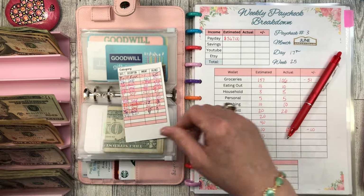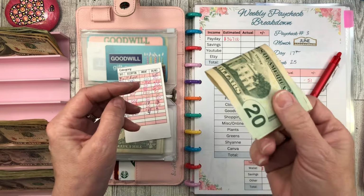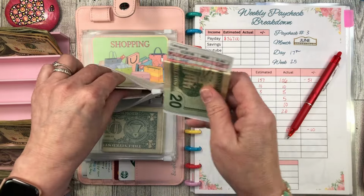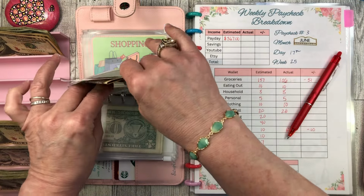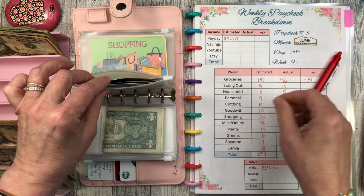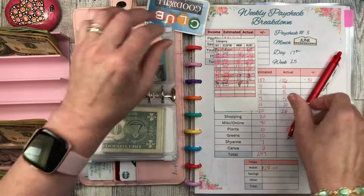20 bucks going to Goodwill. And it will be going to Goodwill. 20 bucks. I told you guys, you know, last year I tried my best to save all my Goodwill money. This year, with all the goings on, I do need to update this.